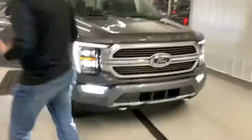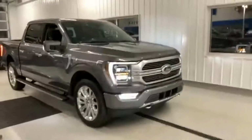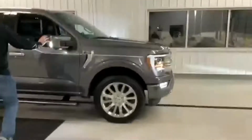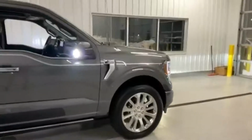I did that because I had the key in my pocket, everybody. So it actually tells you if you leave your vehicle and you have the key left, reminds you that your truck's still running. So around the truck, you'll see the lights on the reverse, the side mirrors.